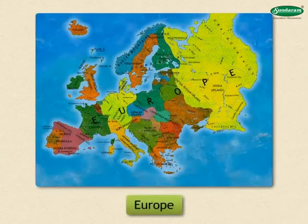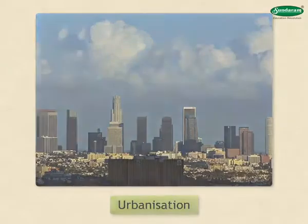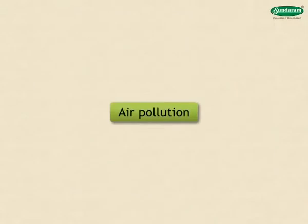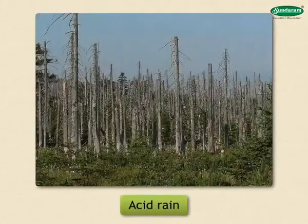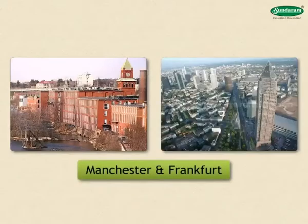Europe faces many environmental problems due to industrialization, urbanization, and increasing use of vehicles. They are as follows. 1. Air pollution. Industries and automobiles release harmful gases in the atmosphere. So, the industrial belts are facing problems of acid rain. For example, the industrial belts of Manchester and Frankfurt.